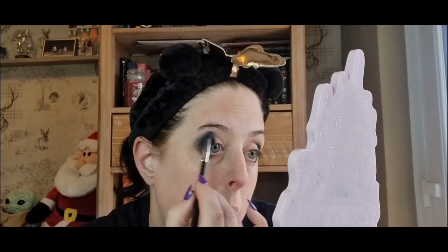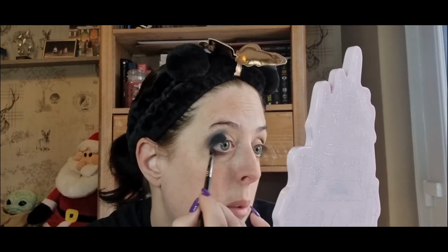I'm just going to keep blending that. I'm just going to match up the other side, but I'm really happy with how that has come together so far. Right, so now that I'm happy with the blend, we're going to go in and just apply, sorry, there's a lot of kick back up on that one, the shade Snowflake, which is this beautiful, beautiful silver, literally all over the lid.